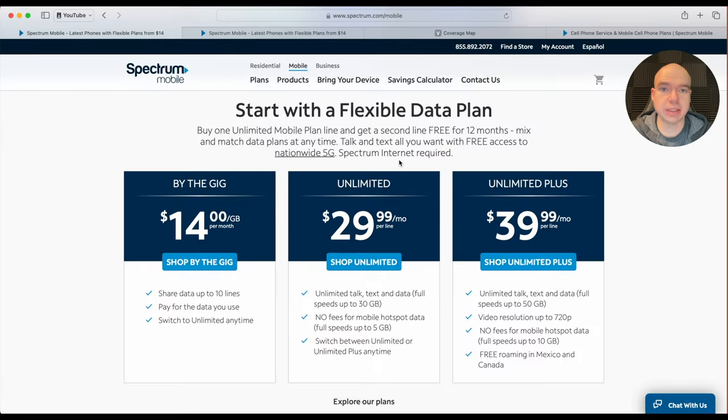Let's take a look. So now, it is worth noting that Spectrum Mobile is still exclusive to Spectrum Internet-only customers. So you do have to have Spectrum Internet in order to sign up for Spectrum Mobile. But if you really wanted to, there is a way around this. If you know someone that currently has Spectrum Internet service and Spectrum Mobile, they can go ahead and just add you to their account if you want to go that route. But should you? Let's continue.